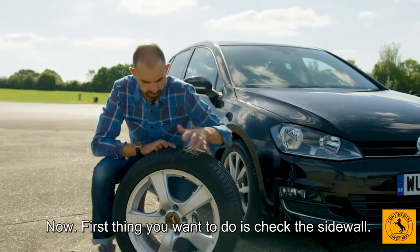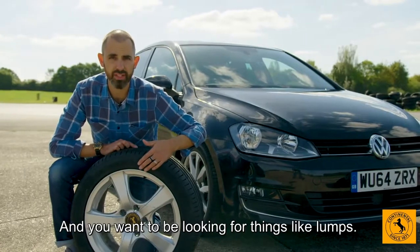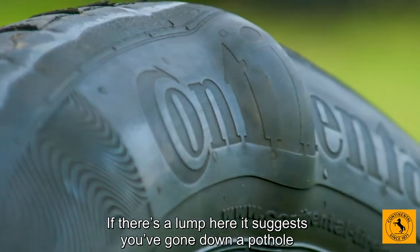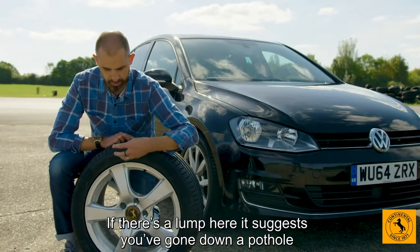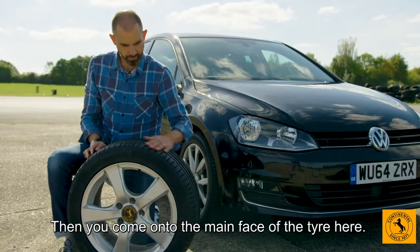Now, first thing you want to do is check the sidewall, this portion of the tyre, and you want to be looking for things like lumps. If there's a lump here, it suggests that you've gone down a pothole and the structure of the tyre itself has failed. Then you want to come onto the main face of the tyre here.